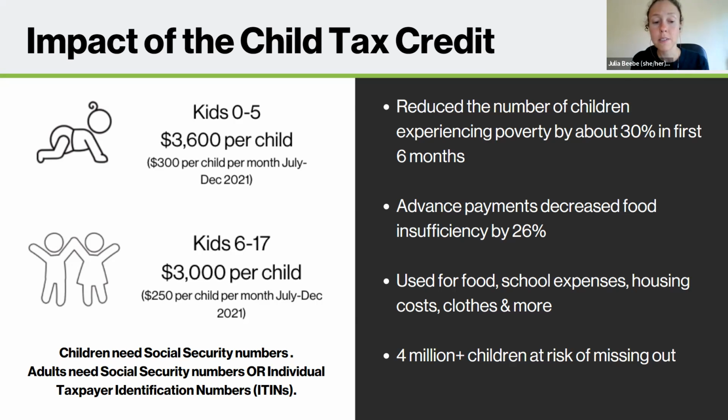But it's important to emphasize that people who have current ITINs or even have expired ITINs can still claim this money. And so if there are families in your school or district who need to renew their ITIN, they can do that and still claim this 2021 expanded credit.